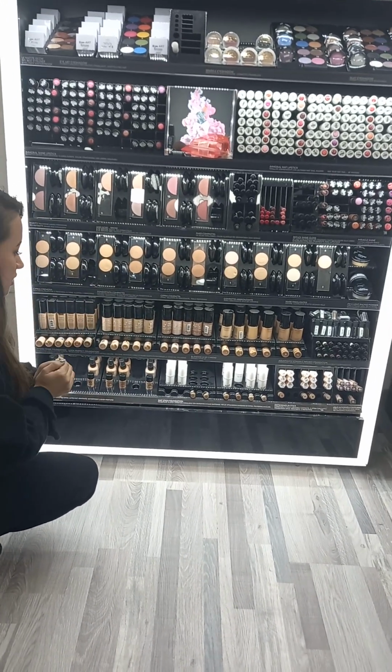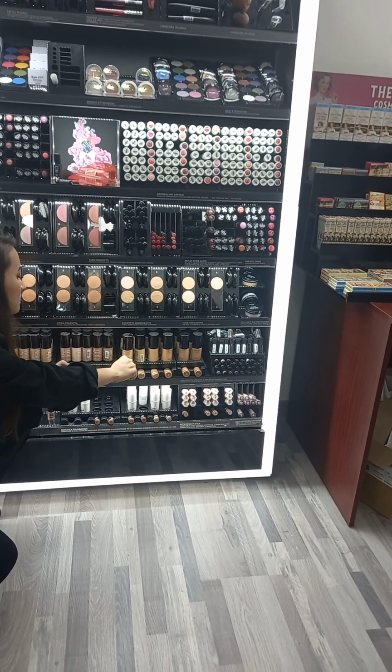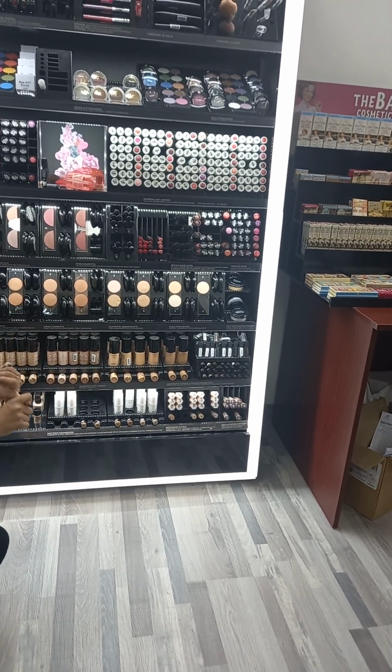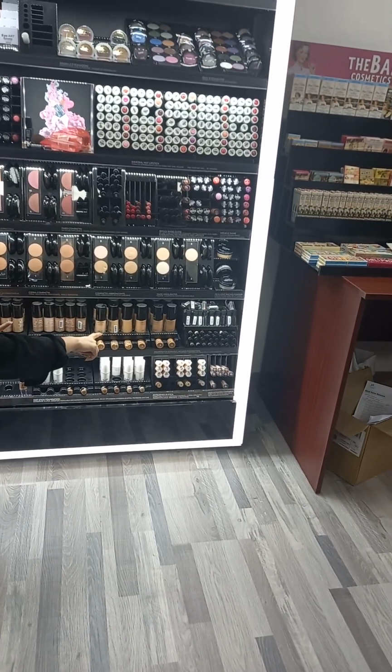And the second one is Aquatus Vitamin C Foundation. What is the meaning of this? This one is Aquatus Vitamin C. It already has vitamin C, so there's no need to put on your vitamin C. And we have Aqua Touch. And then we have this foundation.